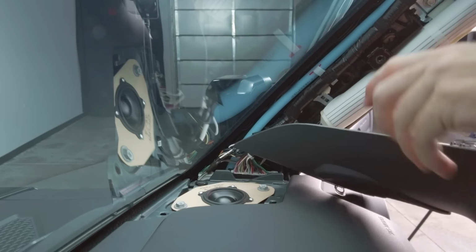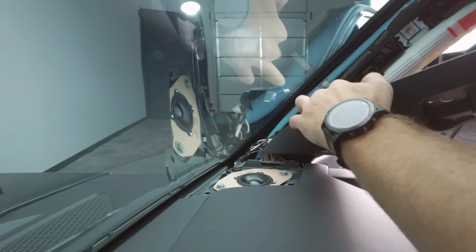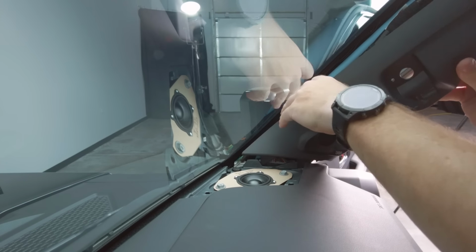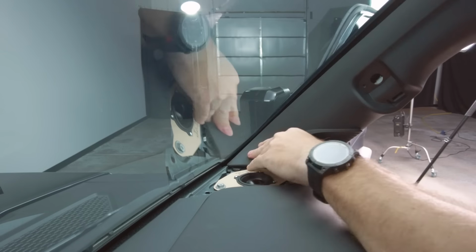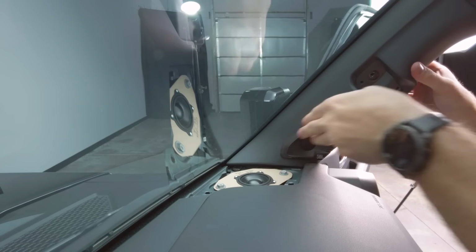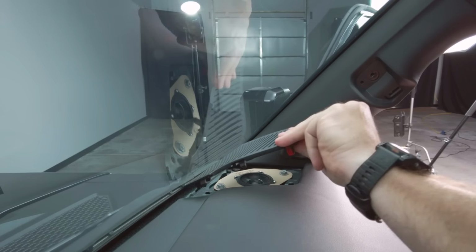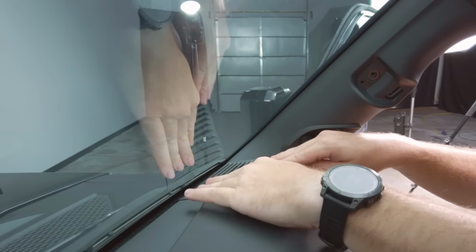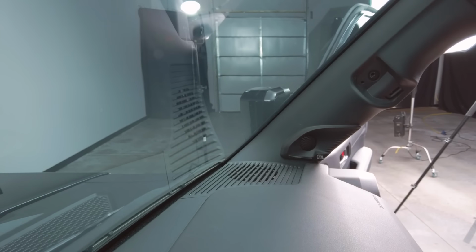All right, there we go. Speaker wires are connected. Let's get this tucked up out of the way. We'll reinstall our A-pillar trim. There we go. Pop that into place. We'll grab our dash speaker grill and snap that back into place.